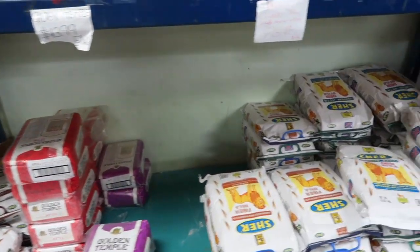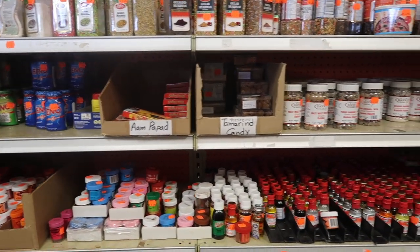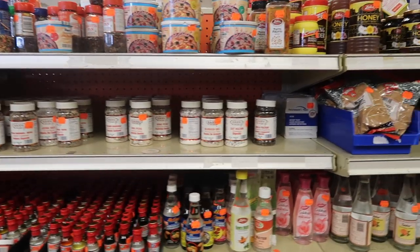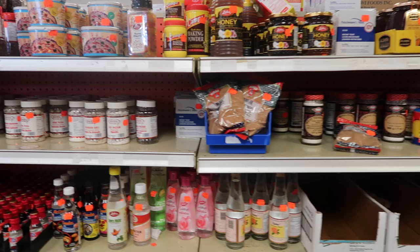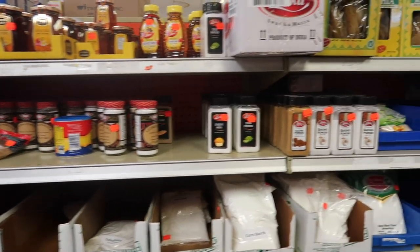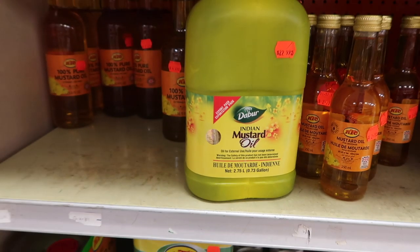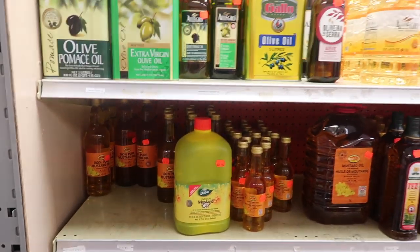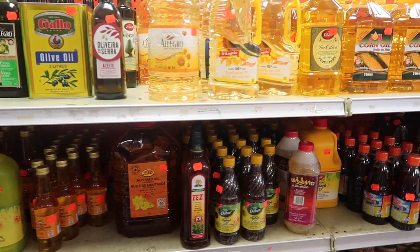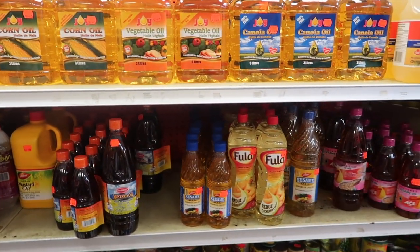Moving on to the other section, you'll find different kinds of Indian products as well, like Eno, and some other products like Dabur Gulabari, and some Indian honey, like all the Dabur products over here. Then in the other section, you'll find the oil, like the Dabur oil. You'll find different kinds of oil, like olive oil, vegetable oil, and probably some more kinds of oil that I'm not even aware of.